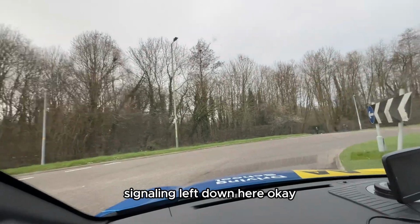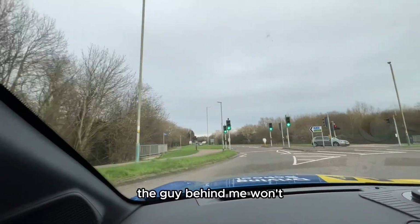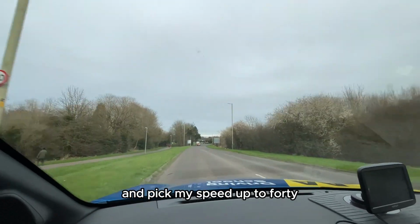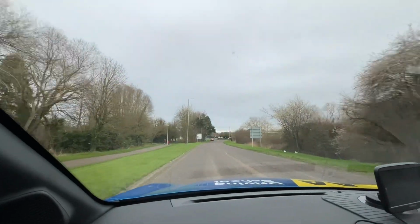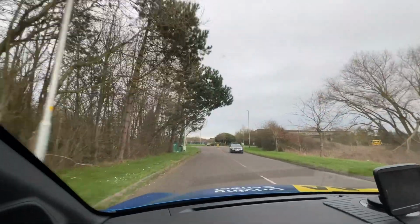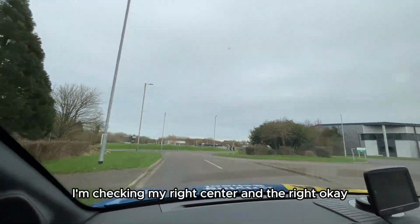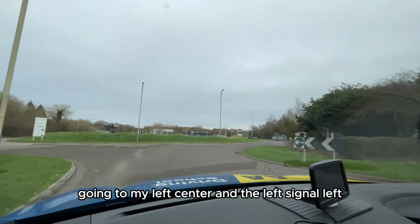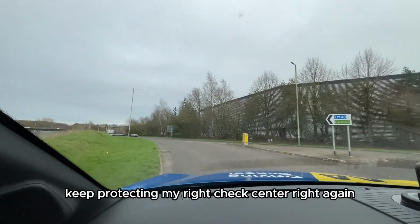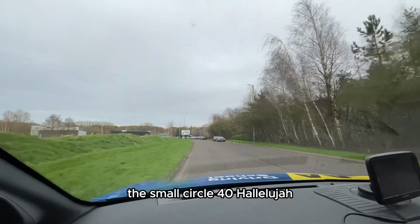Signaling left down here, okay? Keeping an eye on the crossing. It's all clear. Check center and the left. The guy behind me looks like he wants to overtake me. Check center and the right and pick my speed up to 40. After 100 yards, cross the roundabout and take the second exit. Okay, so I'm coming to a roundabout again. I'm checking my right, center and the right. Okay, there's nobody coming, going to my left, center and the left, signal left. Keep protecting my right. Check center right again and pick my speed up to the repeater sign. It's a small circle, 40.